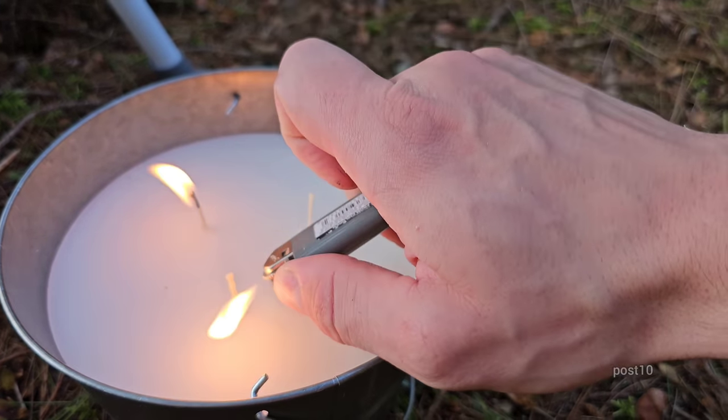Forgot to put the butter in there. Gotta open them back up. Ah, mosquito.